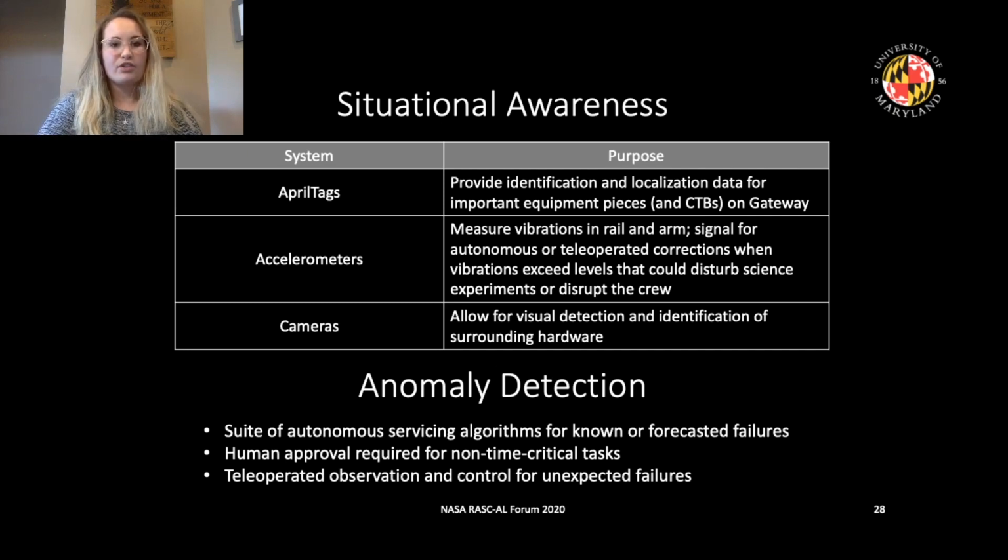As for anomaly detection, the implemented software will consist of various autonomous servicing algorithms that can be used for common and predicted failures. Unless a failure is absolutely time critical, human approval will be required before the algorithm is initiated. Unexpected failures are also guaranteed to occur, so for these instances, the human supervising the robot will be able to take control and teleoperate the robot to address the failure.